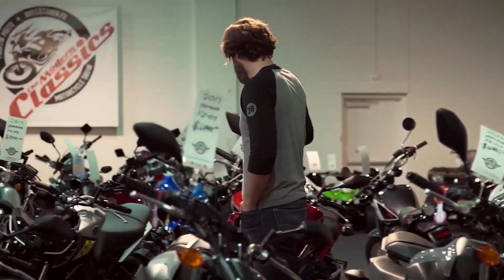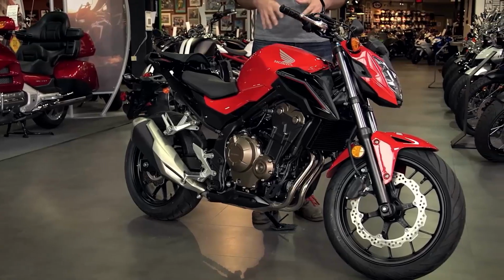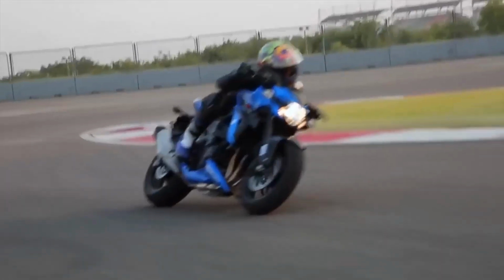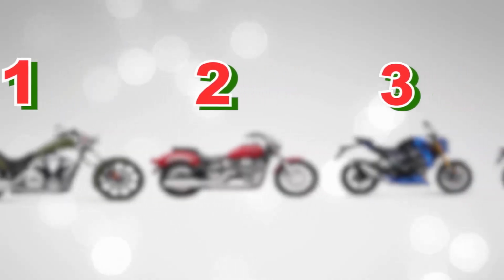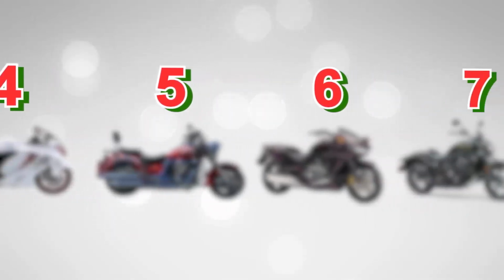Japanese motorcycle dealerships are in full-on panic mode, practically begging you to take these bikes off their hands. From cruisers that missed the mark to hybrids that left everyone confused, these 7 models just could not find their audience. You will not believe which bike tops the list.